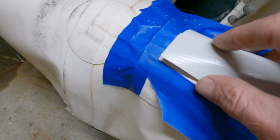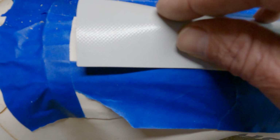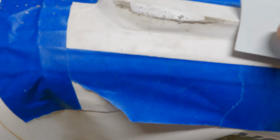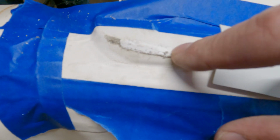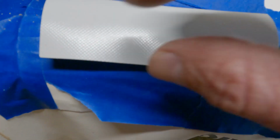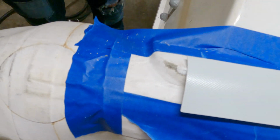We are winging this a bit because of this curved surface that we have to protect. This is going to be a very hard thing to patch and get this to bend over. We're going to try. Again, we're pretty confident that the marine adhesive will stop the water. This is more of a protective layer, but this is going to be a little tricky going around here.